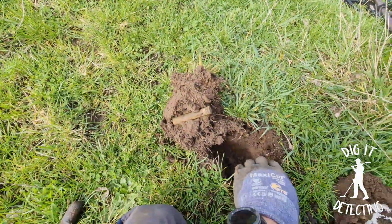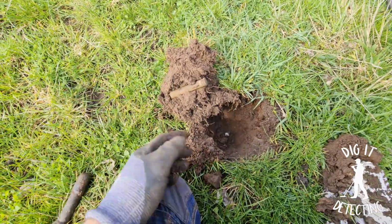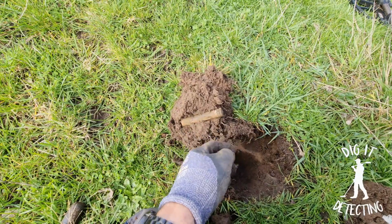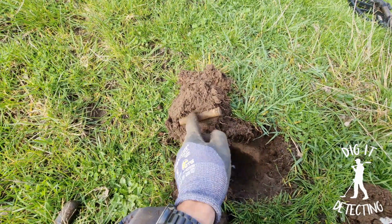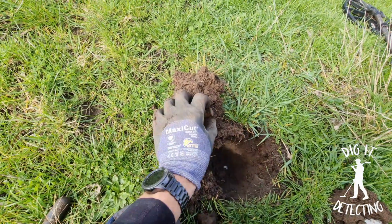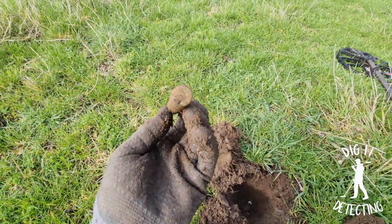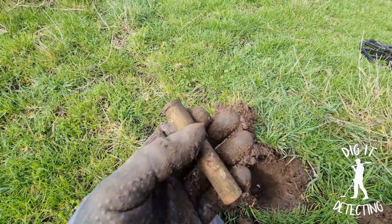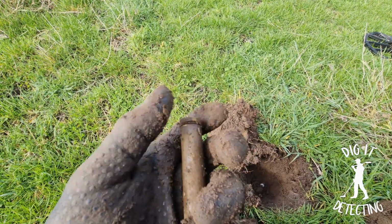Okay, so here's an interesting piece. I sort of think I know what it is. I have seen them before, basically other people finding them. I've read about them in books. I've seen them in movies, documentaries, all that sort of stuff. So I could be wrong. It looks pretty old. Could date back to the pub site.